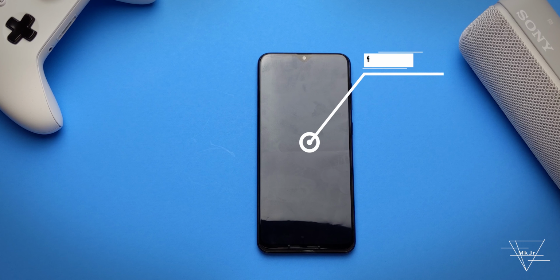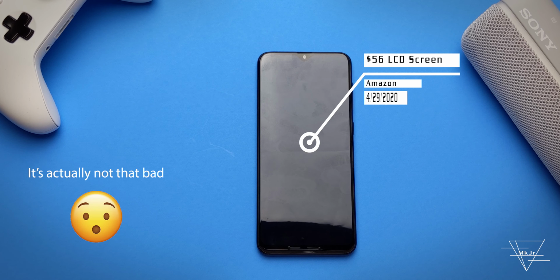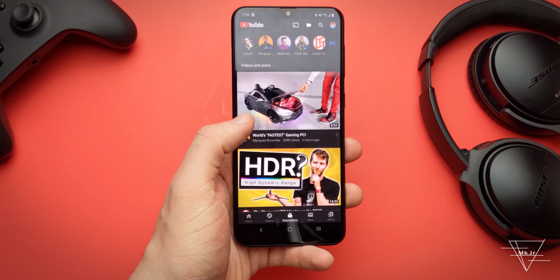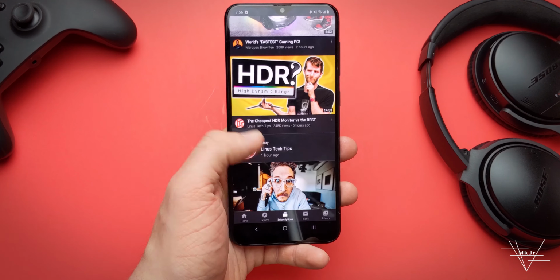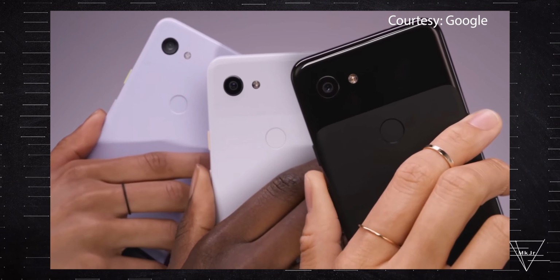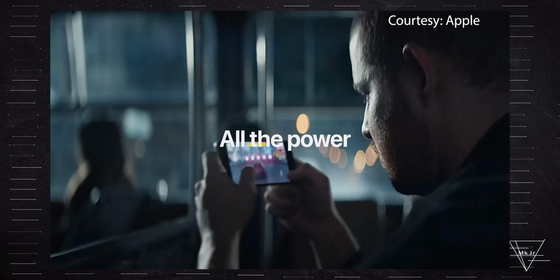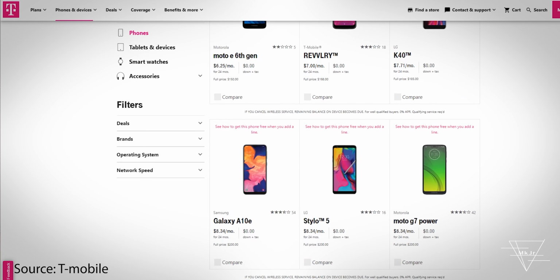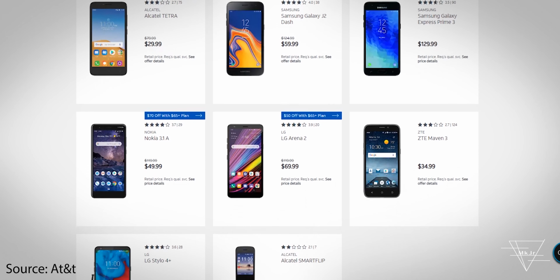Like, it must be the most expensive part, because vivid colors and deep blacks look so good on this thing. No phone has this pretty looking a display. None of them have an AMOLED or OLED screen under $300. LG and their K series and their Stylo? No. Pixel 3a? No. iPhone SE? No. Look at any phone on your carrier's website, and for under $300, Samsung will be the only one with an AMOLED screen.